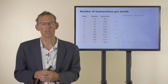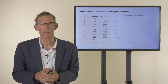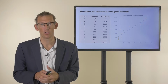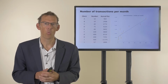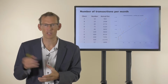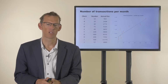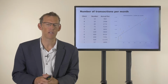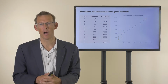So what we do is, having got our line of best fit, we can actually get a formula. There's a formula for this line that you can use. And that formula will be a good starting point. What you can get with that formula is something called an R-squared number, which is a number between 0 and 1. The closer to 1, the better the fit. So if you've got a line that's 0.8, 0.9, that's a pretty good fit. However, there will be clients that are far off the line.